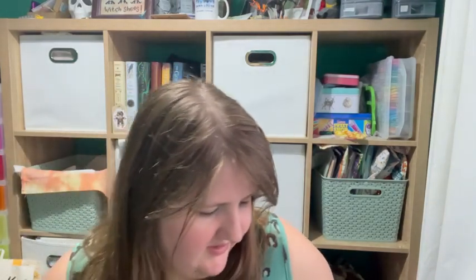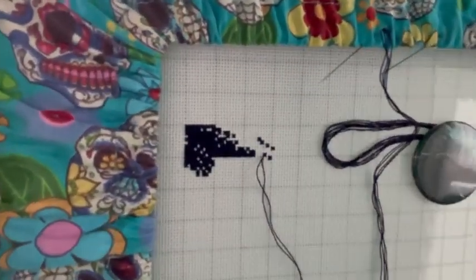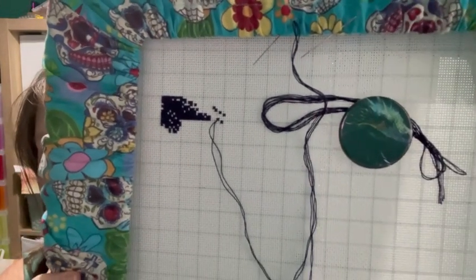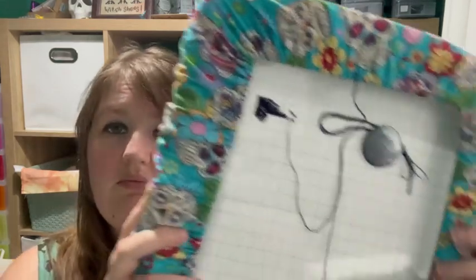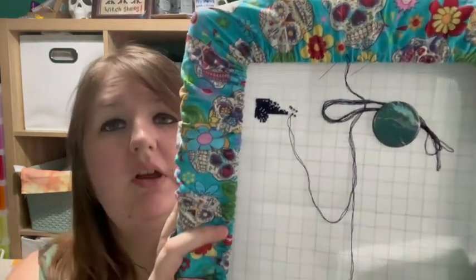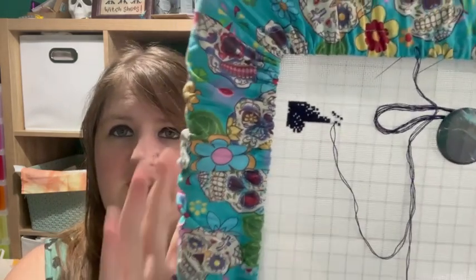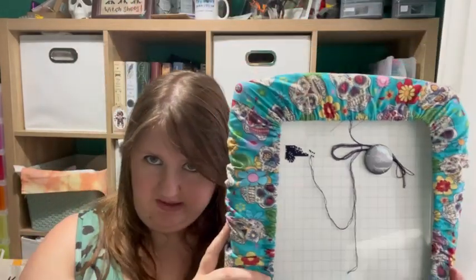So yes, I did that on the Saturday, and this is all I managed to do. Up there is 191 stitches, and I got the matching needle minder. This is 20 count Aida Magic Guide easy count, and it's stitched 2 over 1, and it is full cross. So yes, I am absolutely in love with this.